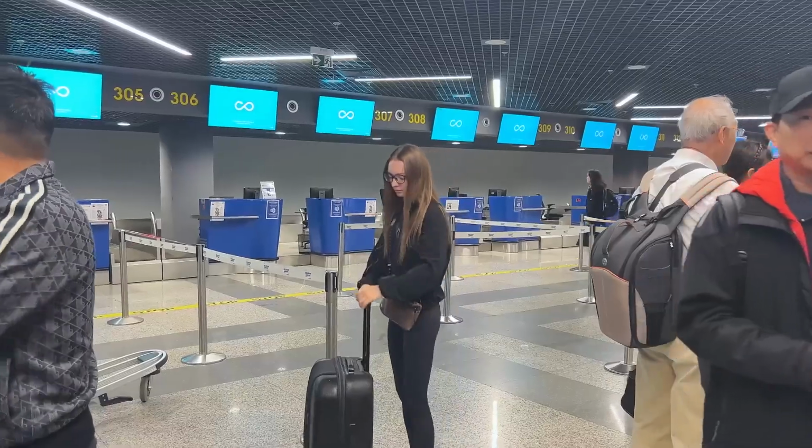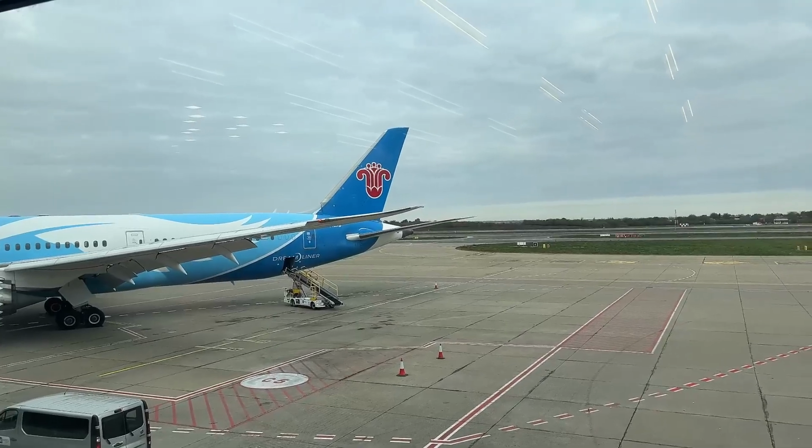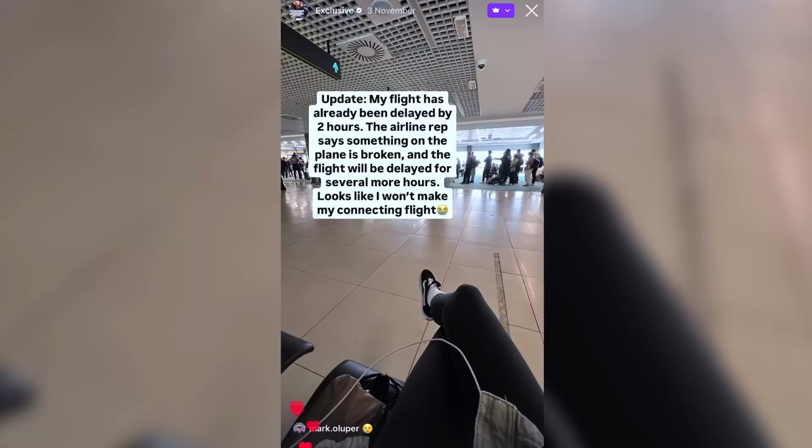But when it was time to board, things took a turn for the worse. First, the flight was delayed by 30 minutes, then it stretched to 2 hours. An airport staff member explained there was a technical issue, and that's when I started to panic. I was running out of time to catch my next connection. When we finally took off, 3 hours late, I still didn't know if I'd make it.